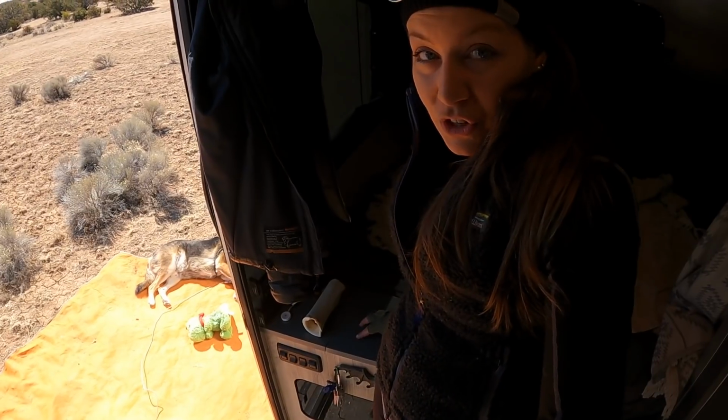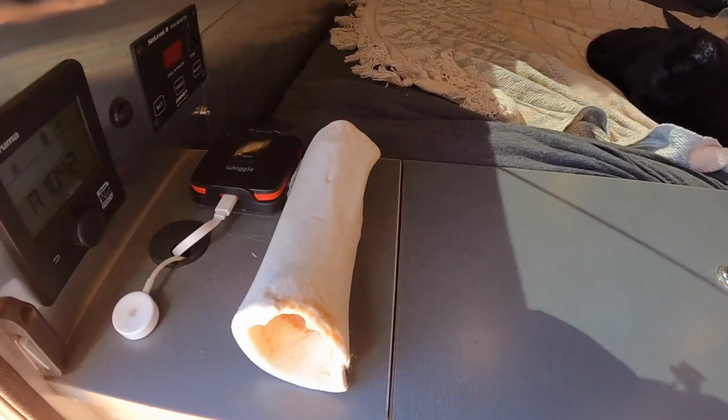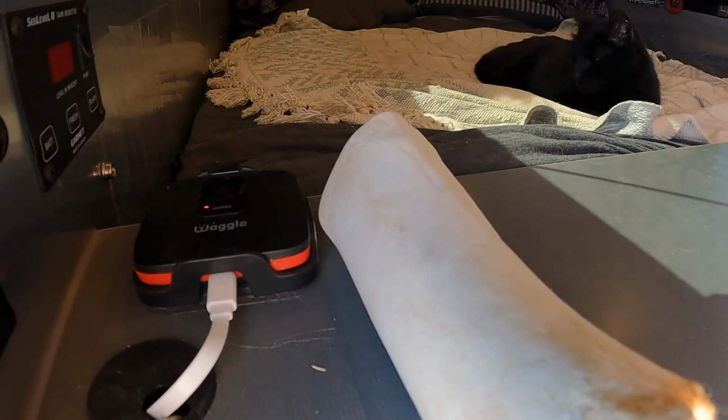In the junk drawer, there are actually 2 USB outlets. You can feed the cords through this little cord holder. So I have my Apple Watch charger always just sitting here so I can charge my watch if I want. And then I have a micro USB charger as well. Right now my Waggle is charging.